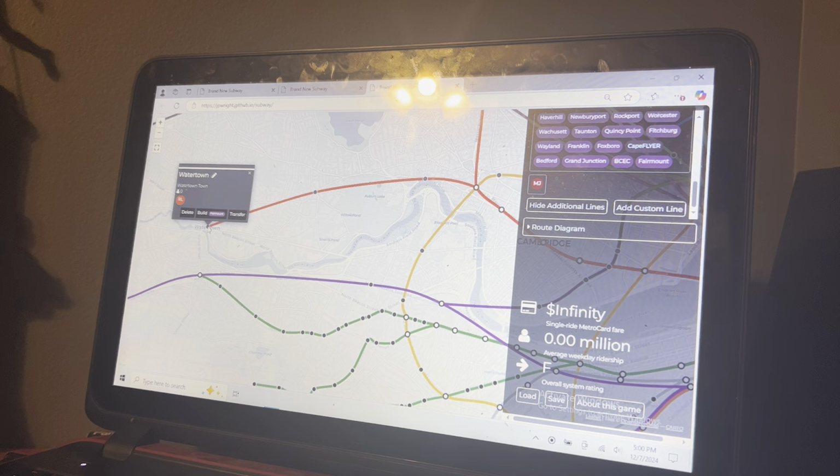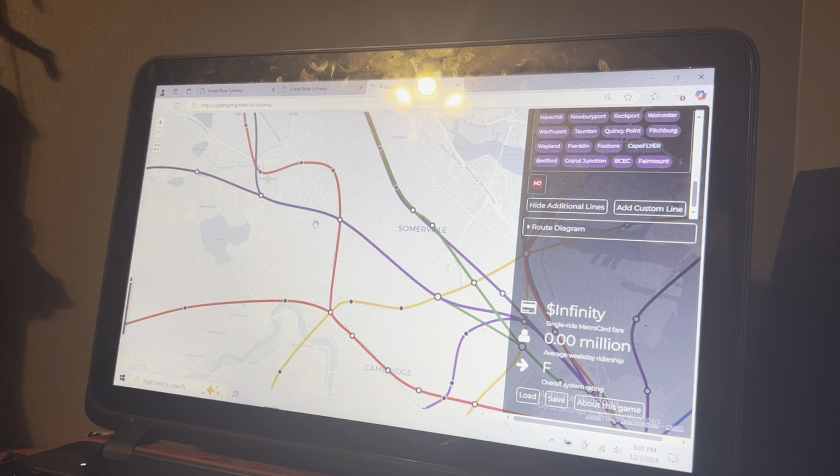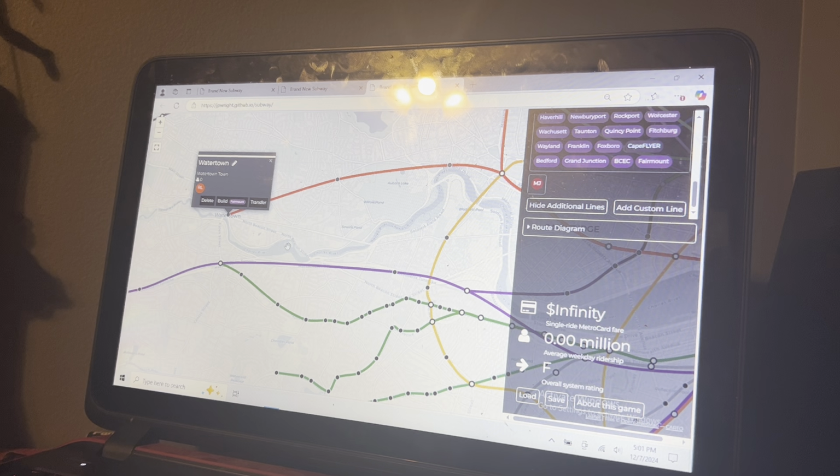This was built not only to decongest the overcrowded 71 bus, just like this branch is to decongest the overcrowded 77 bus. It was also to replace the Green Line A branch to Watertown. This is the replacement. Basically, everything else is the same after that.